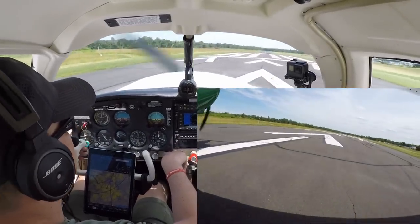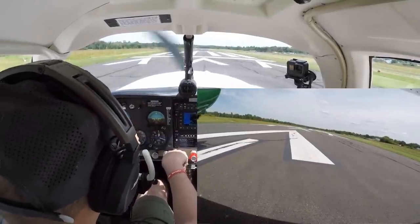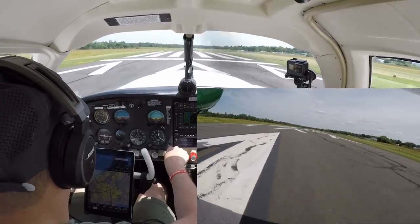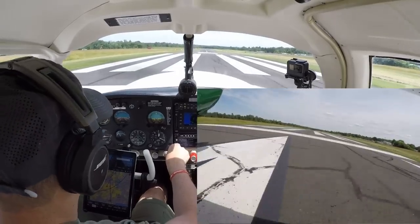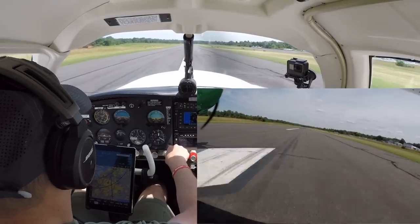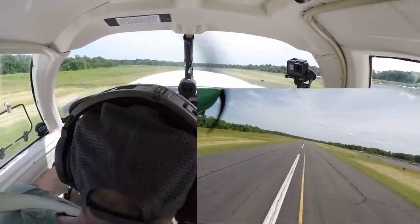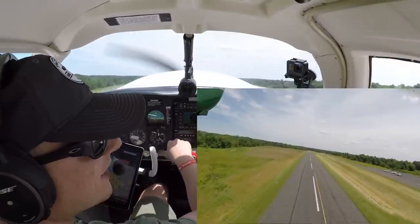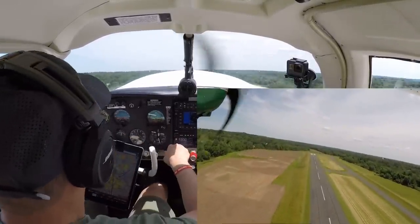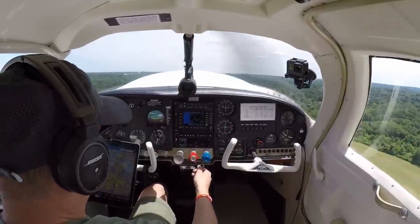Wings traffic, Sears 22 X-ray uniform is 5 to the north, will be entering 45 left downwind 6. Wings traffic, Bonanza turning final, 6 Wings. And we're gonna roll for 6 Wings. Alright, let's do it, folks. Full power. We're breaking it off early to the north. All right, 500 over already. Flaps up.